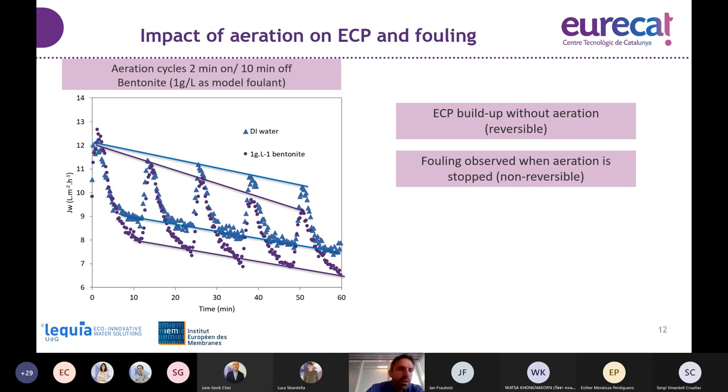So you have this type of cycles and behavior. As I said before, the decrease of flux with time under aeration is just due to the dilution of the draw solution. So you have a high level and a low level corresponding to the situation with or without aeration.